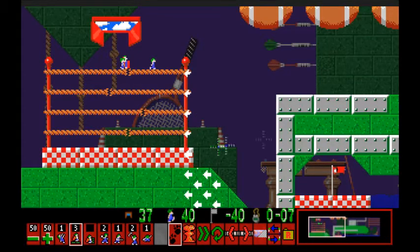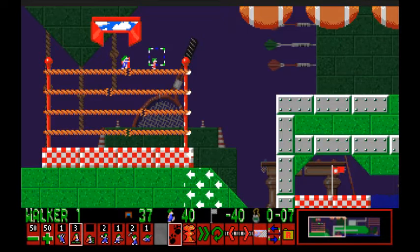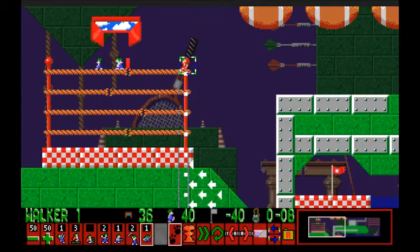We can't let them go too low, because we have no way of getting them up here. But we can let them go down to the second level. Oh, there are no gaps in the rope. It looks like there are gaps in the rope because it's basically the same color as the background. That's why I was having issues platforming.